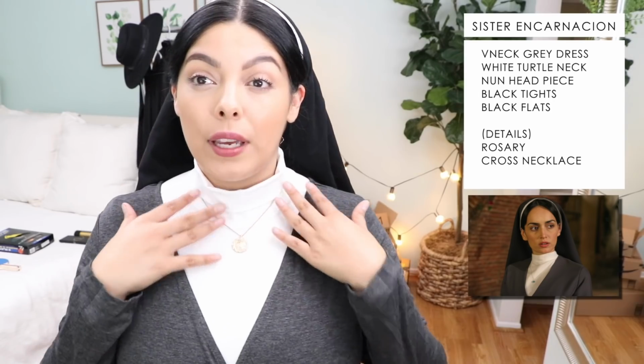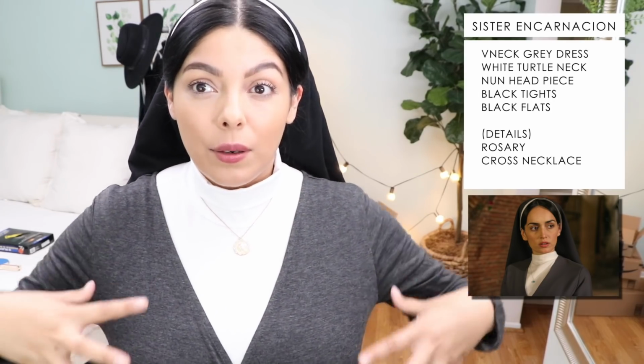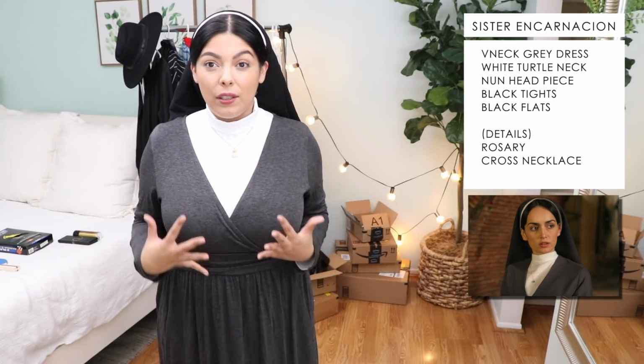And then I paired it with a bodysuit, and this is just a white turtleneck bodysuit, so it's nice and snug. There's no lumps or bumps or anything like that, so it makes everything look like they belong together instead of, you know, really bulky and not cute.